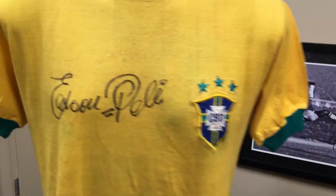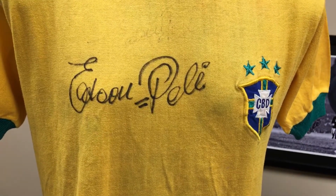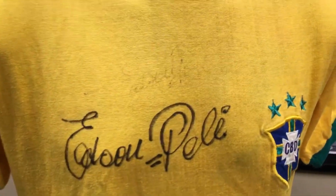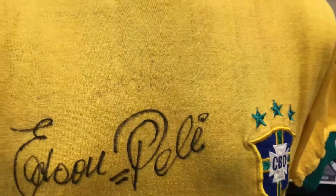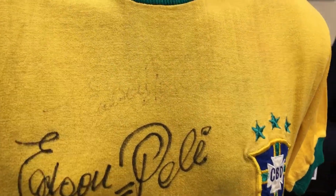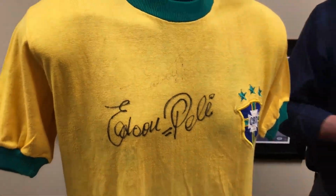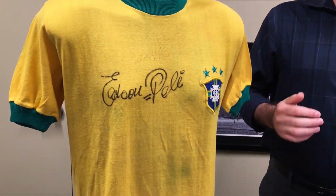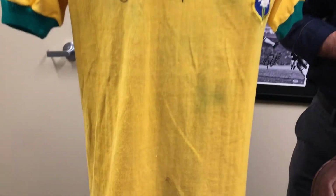Over here in the middle, in dark Sharpie, you'll see he signed his full name, Edson Pele. Right above it, it might be a little bit difficult to see, but he actually also signed it the same way, Edson Pele, and that's a vintage signature in ballpoint ink. One of the ways that we're able to tell this was signed during the period: back in the day, in the 70s, they didn't have Sharpie markers for these guys to sign, so they would use ballpoint pen.